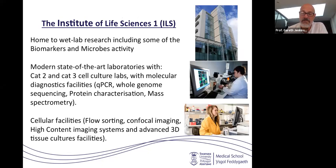So I thought what might be useful would be to take you on a little bit of a tour of some of the buildings where some of this work is carried out. Again, this is going to be a bit of a whistle-stop tour, but it may allow you to get a bit of an impression of the medical school as a whole.